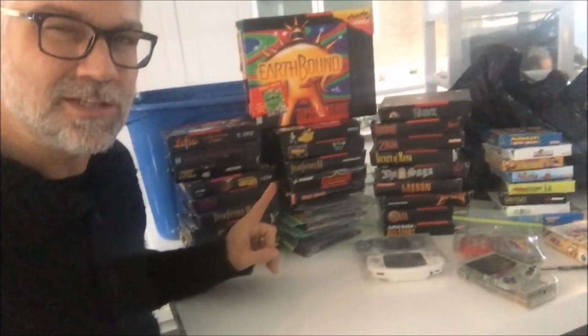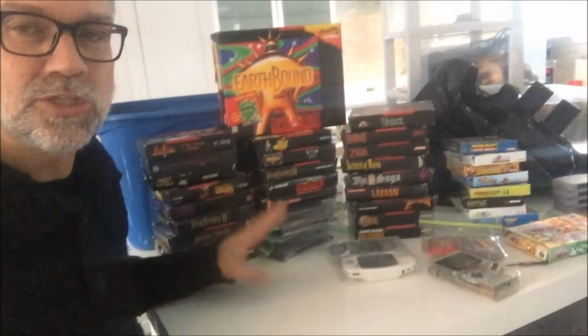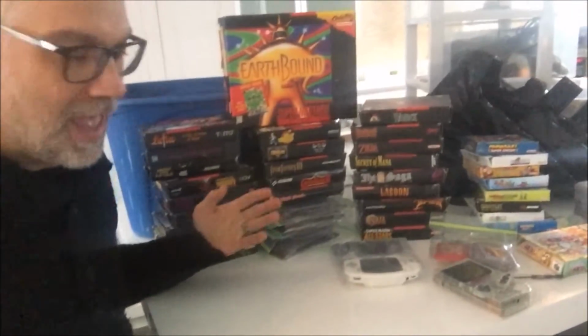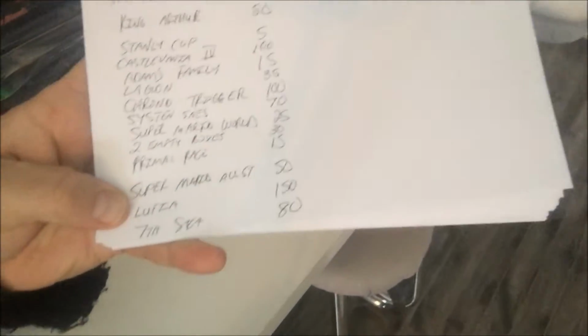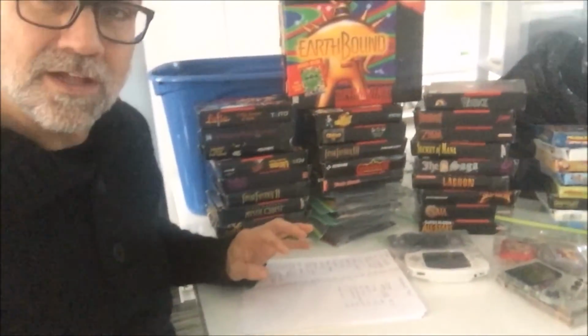Should I tell you what I paid for all this? Okay, $1,000. We paid $1,000 cash for all this. They brought it to my house, and just going over some of the brief numbers here, you can see a lot of the numbers there. 40, 60, 80, 40, 150, 40, 30, 60, 20, 50, 100, 125, big numbers. Just out of the Super Nintendo stuff, I should be able to profit close to $2,000 depending on what I get for Earthbound.